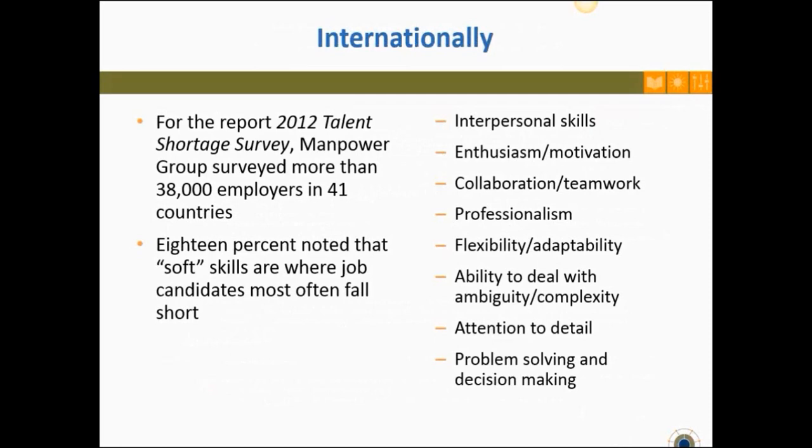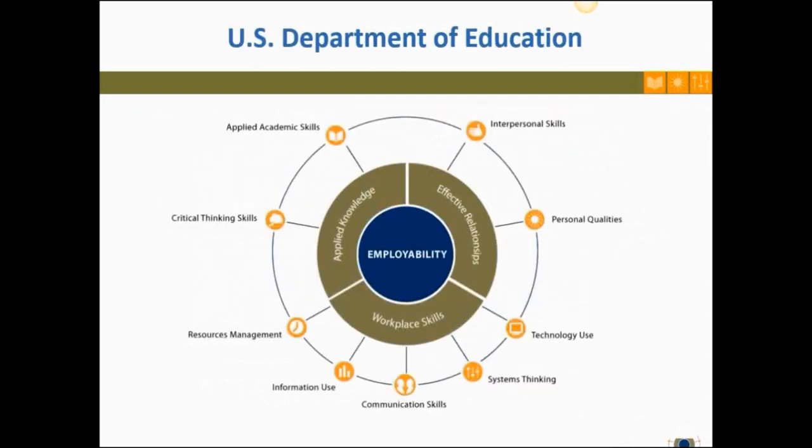So it doesn't seem like it's a local issue. It's not a state issue. It's a world issue. Folks need to know how to get along together and need to know what integrity, what initiative, what dependability means, that sort of thing. Slide, please.